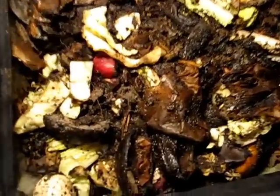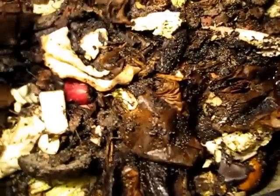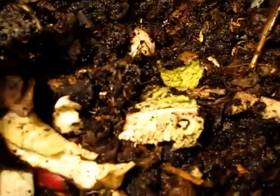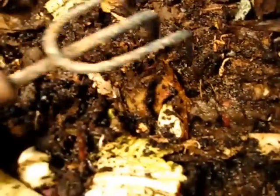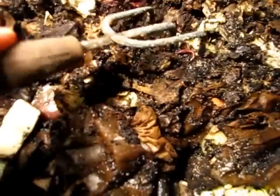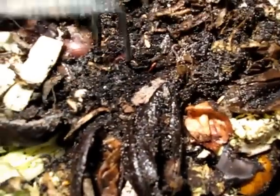First of all, let's do a quick tour again. I mentioned there's lots of different creatures in here. I want to see what the worm numbers are looking like up near the top here. I found some pretty good concentrations of worms last time, and you can see some there. They do seem to be rising to the occasion in this system, and definitely some pretty decent concentrations of them up near the top.